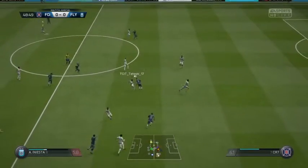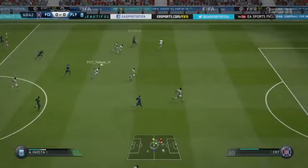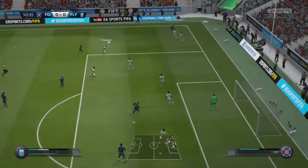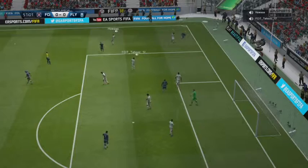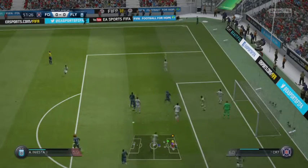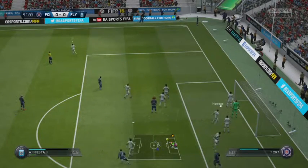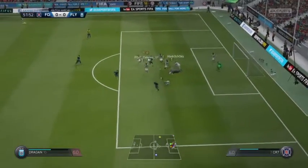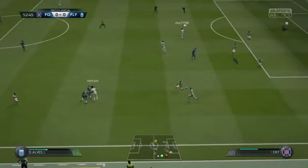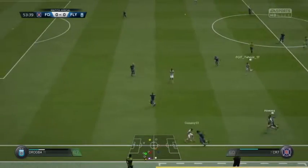It's Messi. Onto the attack now. And that's broken up by the defender before the cross could come in. That will be a corner. Turnover in play. McTweedy.